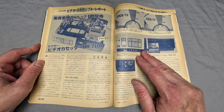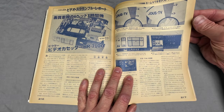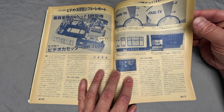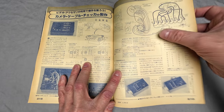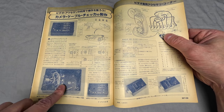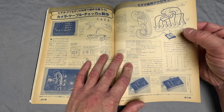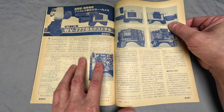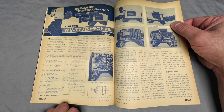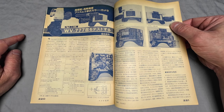Now, what is this? HR7100. JVC, obviously. So it must be one of their VCRs. Must be, because that's their naming scheme for their VCRs. Looks like a build-it-yourself video switcher here or something. Yeah, I gotta get over to Japan real quick and start finding all this cool stuff that they've gotten over the years that we never got, because this is just so cool, all this stuff. WV777B. Don't know what brand that would be.